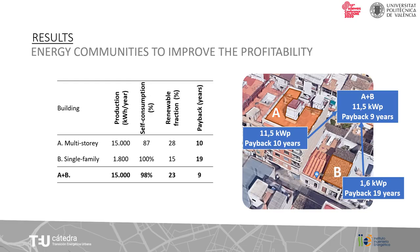In this case of study simulated, we have a multi-story building with several dwellings and shops with a payback of 10 years, and a single-family house that has a payback of 19 years, economically unviable due to the high installation costs.